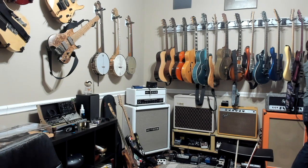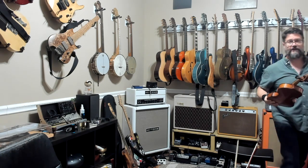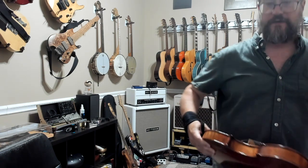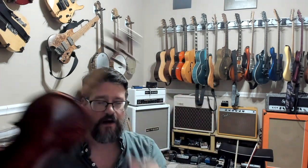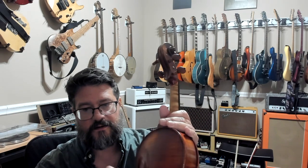I don't have the instrument from the 1880s, but let me show you just a tap test of some acoustic instruments. Violins are just wound tight. How do you get this much volume out of something this size? Yeah, it tells you something. So this is a modern Eastman violin, modern woods. It's a pretty well-made instrument, but we're just going to tap it, right?